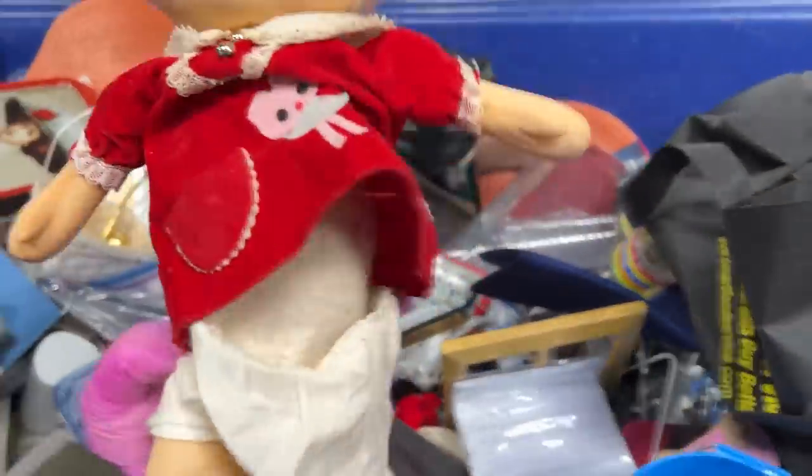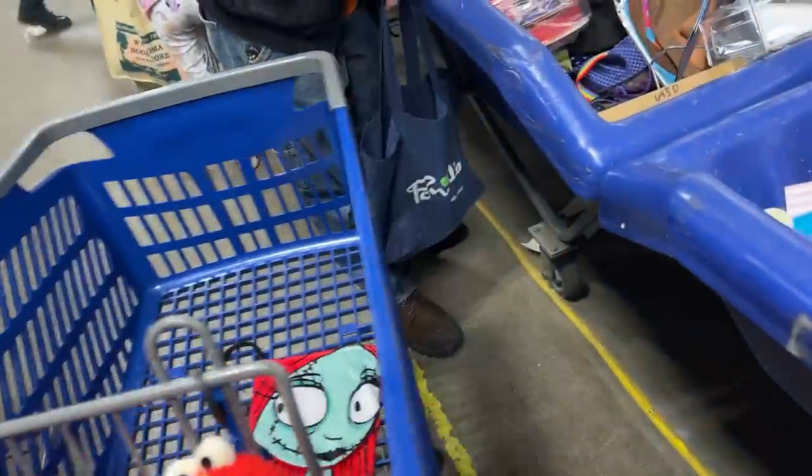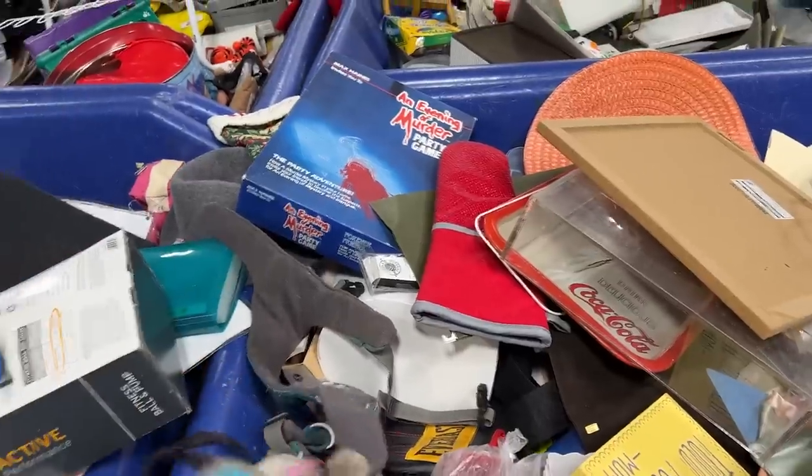Short hair. And I'll come over there. This stall's cool. It's real old and vintage. I'll look into it, you know. We'll look into it. That's scary. It's like an evening of murder party game.